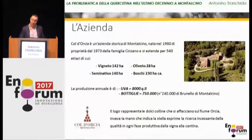Good morning. Before talking about precipitation of quercetin in the winery, I would like to tell you something about the winery called Orce. It is a historic winery. It was established in 1980, says the slide, but probably it was 1890, and it belongs to the family Cinzano since 1973.